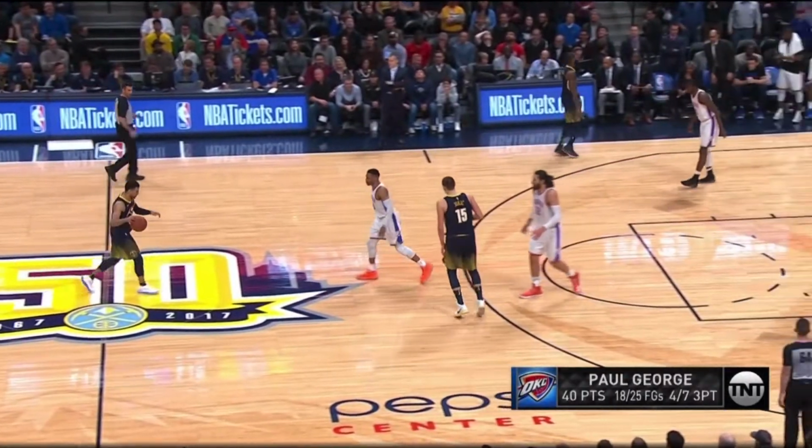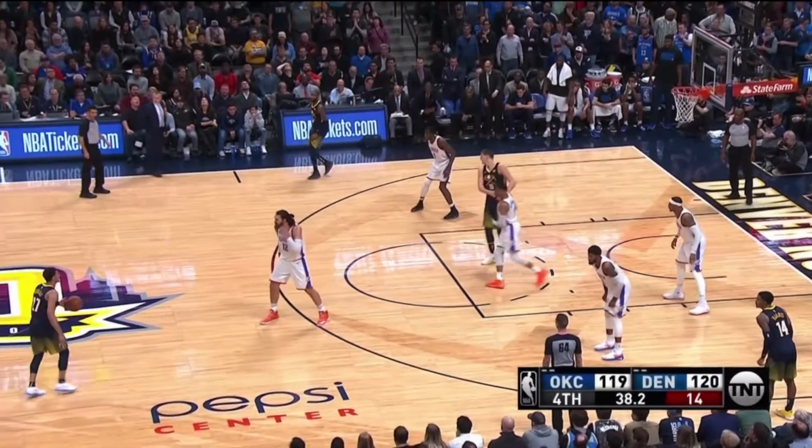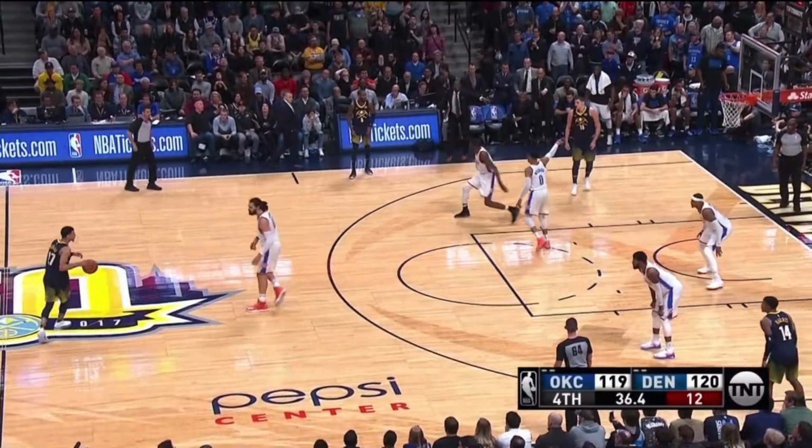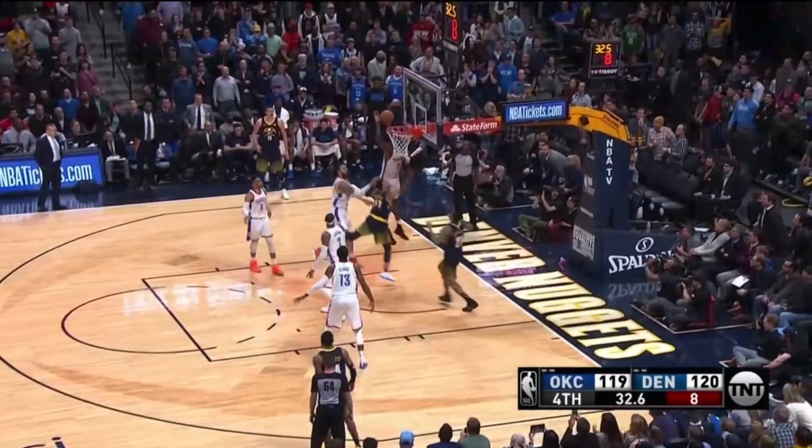And what do you know? It's the Jamal Murray vs. Paul George attack the big man off the pick and roll special. Here, Murray gets the step, explodes off 2 feet, and gets the goaltending call.